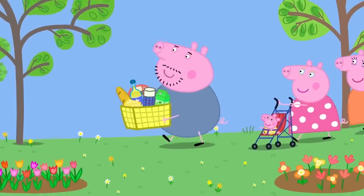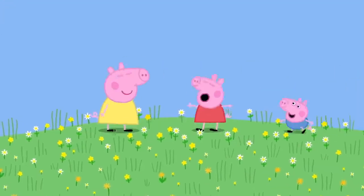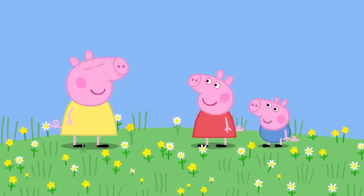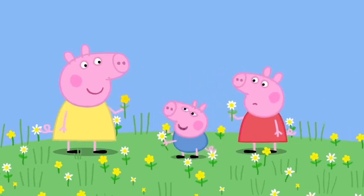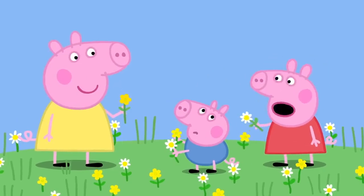This is a good spot for a picnic. Yes. Ooh, look at all the flowers in the grass. Yes, let's pick them. I will pick the buttercups. I will pick the daisies. No, George. You need to find your own flower to pick.